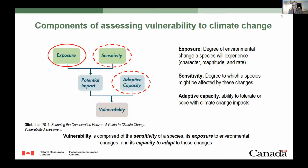So to anticipate the potential impacts of these stressors on forest ecosystems and develop corresponding adaptation strategies, forestry practitioners are increasingly using climate-based vulnerability assessments. So these assessments rely heavily on exposure, which is in this case the degree of environmental change a species will experience. It's typically based on biophysical variables such as temperature and precipitation, usually the classic one being species distribution modeling. And the climate data that's available is usually at broad spatial scales that covers species distribution.